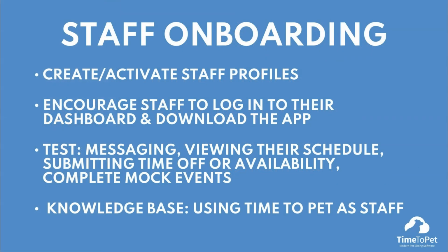If you have staff members, you can also take this time to create their accounts and invite them to Time to Pet if you haven't already. When adding a staff member, their activation email will be automatically sent. Once activated, we recommend having your staff log into their dashboard and download the mobile app to get familiar with things like messaging clients and the admin team, viewing their schedule, and submitting time off or availability. You can even have them complete some mock events for your test client. We also have some great staff help documentation in the knowledge base as well.